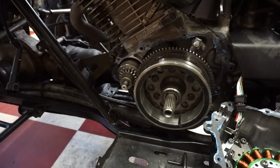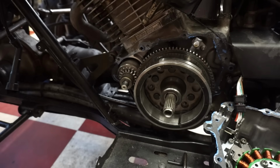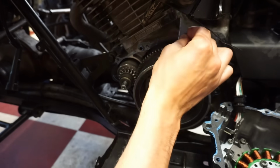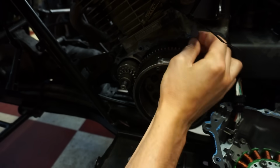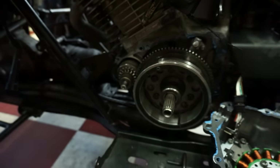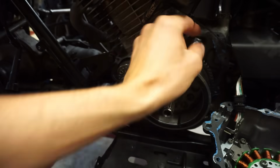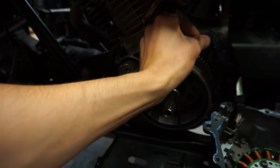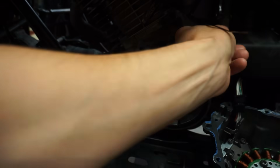So we bought a brand new gasket for it. I think it was 15 bucks. These gaskets are getting really expensive, but we're gonna install that. First we have to peel off the old one. Get in here and just peel this one off. This is gonna be a little tricky because it's all full of gasket maker. But hopefully it won't leak at the end of this.